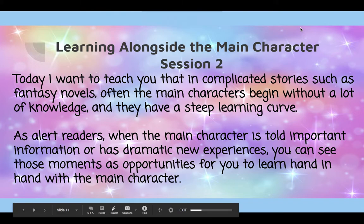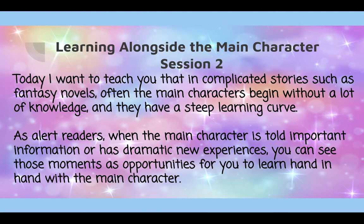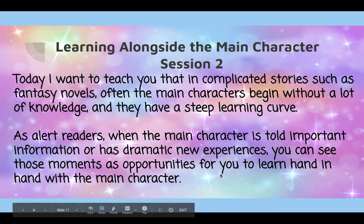All right, guys. Let's talk about our characters today in fantasy and complex fiction. One of the biggest parts of complex fiction and fantasy is learning alongside the main character. In complicated stories such as fantasy novels, often the main characters begin without a lot of knowledge, and they have a steep learning curve. So, as alert readers, when the main character is told important information or has dramatic new experiences, you can see those moments as opportunities for you to learn hand in hand with the main character.